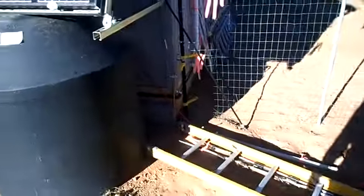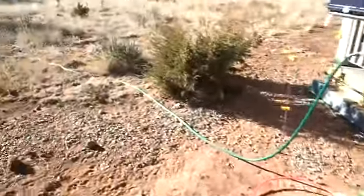Cows won't cross that. They'll think it's a cattle yard and say, oh, I'm not going to cross that. There's a road on the other side. I'll get run over.